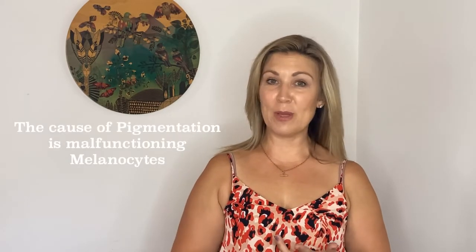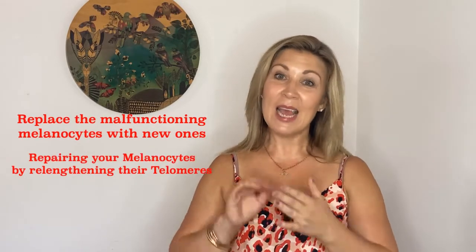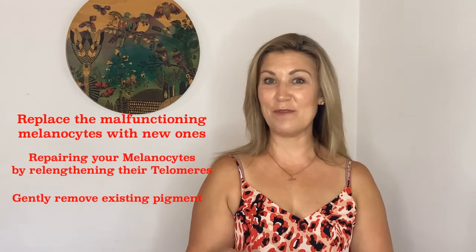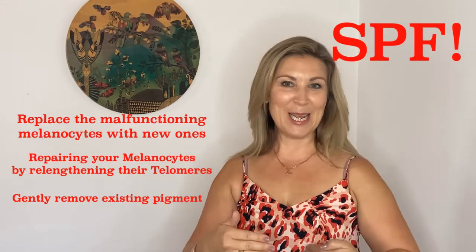So just to recap all of that for you, no matter what triggered your pigmentation, the things that for years people have been telling you is the cause of pigmentation, no matter what triggered it, the cause of your pigmentation are your melanocytes going haywire. You can fix those by getting new melanocytes or by fixing the ones that you've got by re-lengthening the telomeres. And all at the same time, adjacent to this, you can be gently removing the pigment that already has been deposited on the surface of your skin. And you're going to be using an SPF every time you go outside so that you're not taking 2 steps forward and 1 step back.